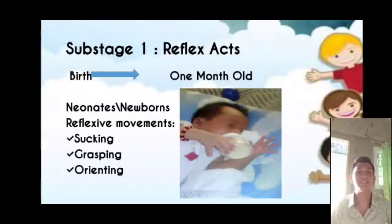Now, let's proceed to substage 1, or the reflex acts. This stage goes from birth to 1 month old. At this stage, they are often referred to as neonates or newborns. Newborns in this stage have reflexive movements, including sucking, grasping, and even orienting. These movements are inflexible. There is no accommodation at this stage. Therefore, the movements are random.